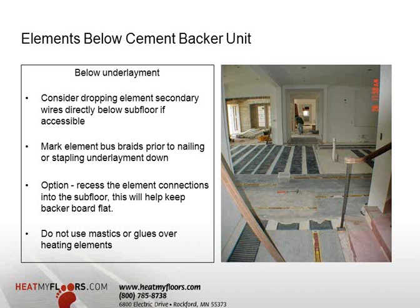Doesn't matter in designing it. But you might look at some ways, you know, below. You may want to consider dropping the secondary wires below the subfloor if it's accessible. So if you've got a heating strip going across, maybe an unfinished room down below, you just drop the element wires down below and make connections back to the transformer. We already covered marking the elements to prevent nailing through the bus braids.